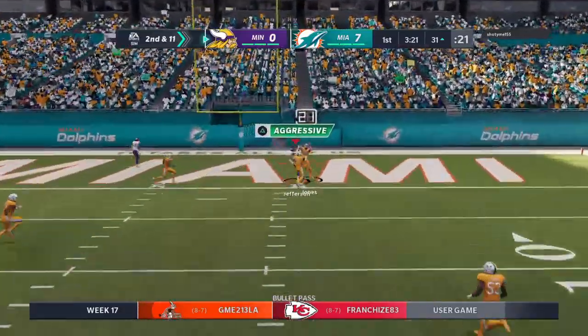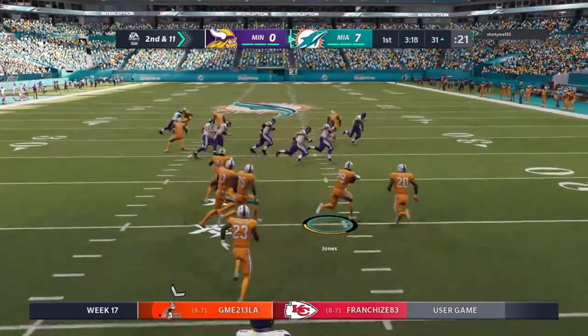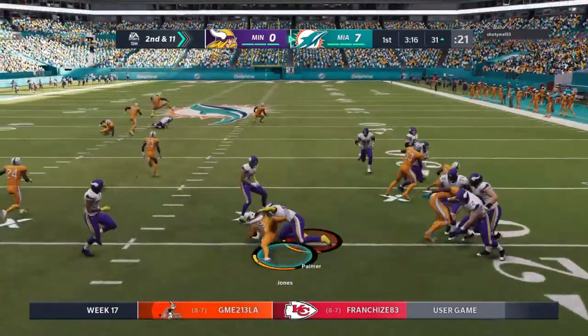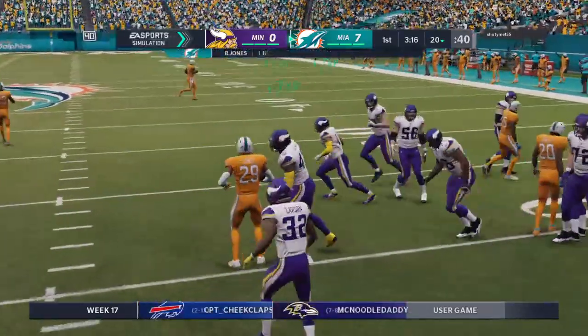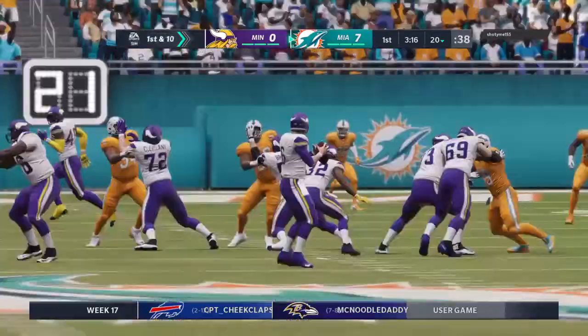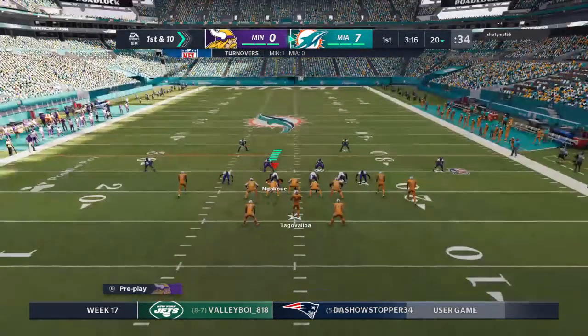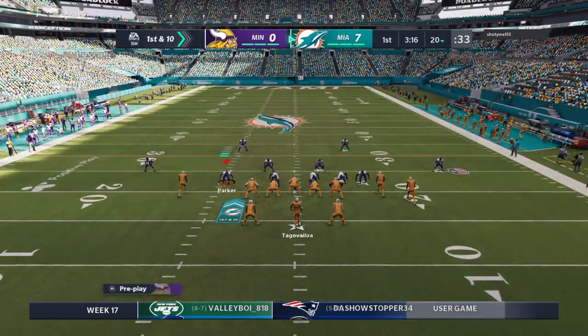Oh, going for Jefferson downfield. And it's intercepted at the goal line. Brandon Jones picking it off. And he will take it on out to the 20-yard line. What a start defensively. Your offense goes out, gets the touchdown, and then you get the interception. Just perfect.